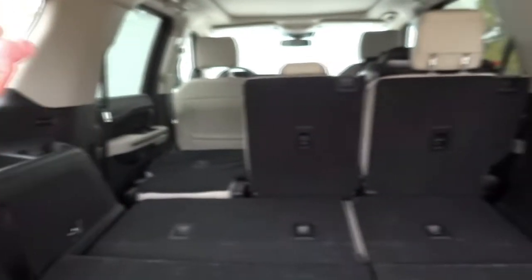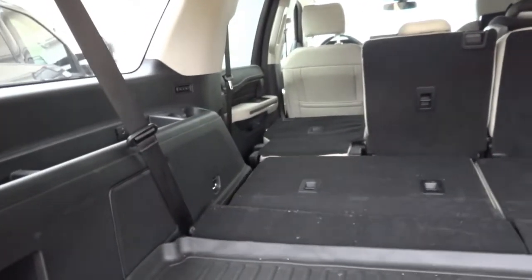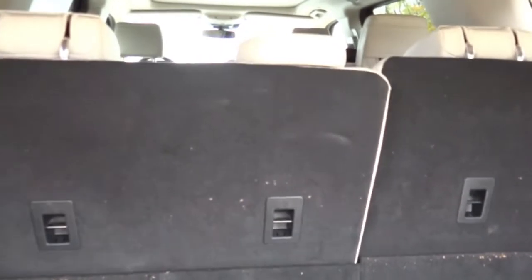And then if they're down and you want to pull that third row up, then you're just going to hit the 3L or the 3R, and those seats will come up for you automatically. It's magic. Super flat floor back here, and then if you just need to pull the headrests up, it's really easy just to flip these up and you are good to go. So anyway, great feature on the Ford Expedition. So I'll be right back in a minute.